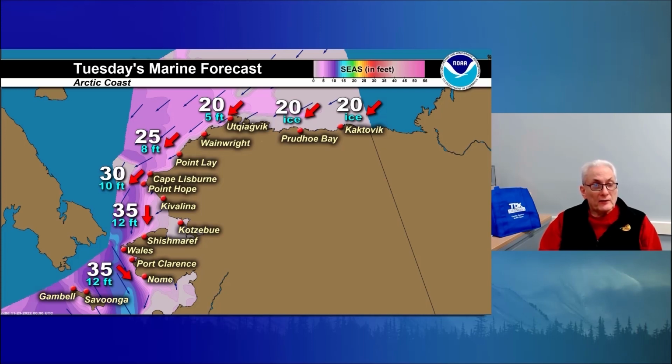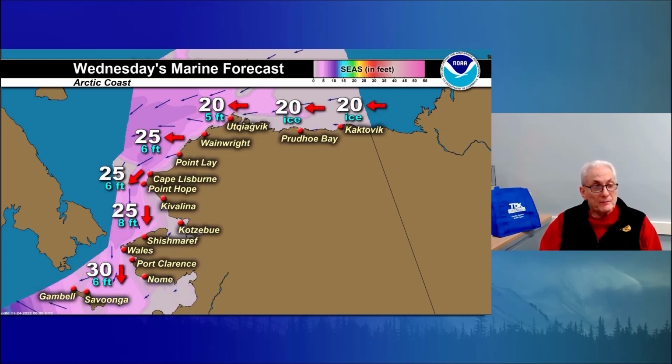For the Arctic coast, central and eastern Beaufort Sea coastline up there, northeast winds for Tuesday at 20 knots. Small craft advisories for the western Arctic coast for northeast winds 25 to 30 knots with seas up around 8 to 10 feet. And gale warnings from Cape Thompson to Wales, north winds 35 knots, seas 12 feet. And for Wednesday, small craft advisories for the area from Wales to Cape Thompson, north winds 25 knots, western Arctic coast, east-northeast winds at 25 knots with 6-foot seas. And for the central and eastern Beaufort Sea coast, continue with the east winds at 20 knots, seas in ice-free water, especially along the central coast there, at about 5 feet.